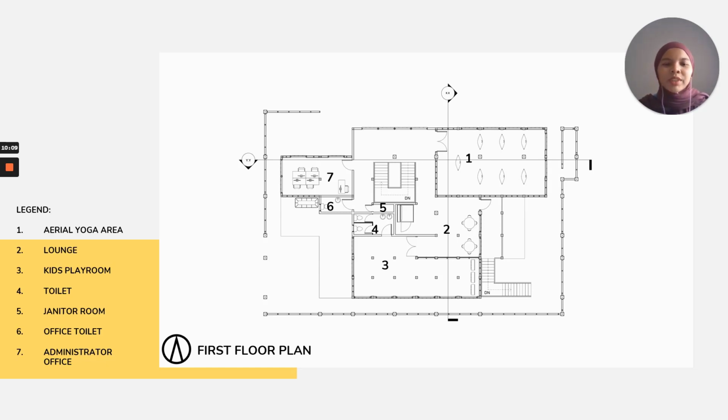There is the aerial yoga area which features flying yoga, and then the second one is the lounge, which is directly attached to the kids playroom. So maybe if the adults want to send their children to play, but at the same time want to watch over them, they can hang out at the lounge area. As you can see, there are many columns at the kids playroom. This is because I wanted to follow my preceding study, which is the frame. And as I mentioned before, children on wheelchairs love to watch the ceiling. This will be further explained later at the perspective view.